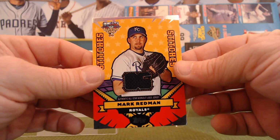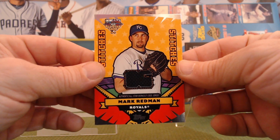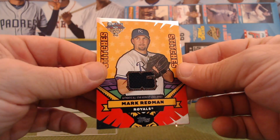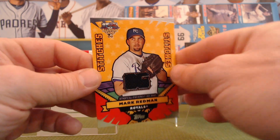Next up, Mark Redmond, back to the Royals. Royals throwing off a few here. That's Mike D. All-Star Game workout jersey. All-Star Game weekend stitches.